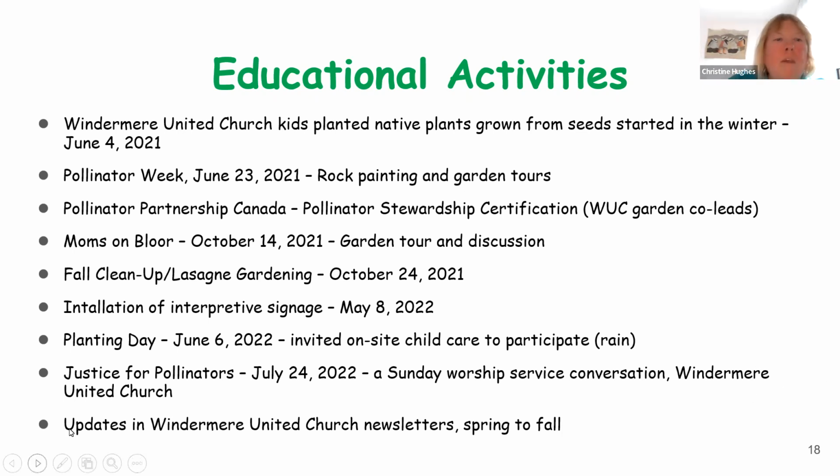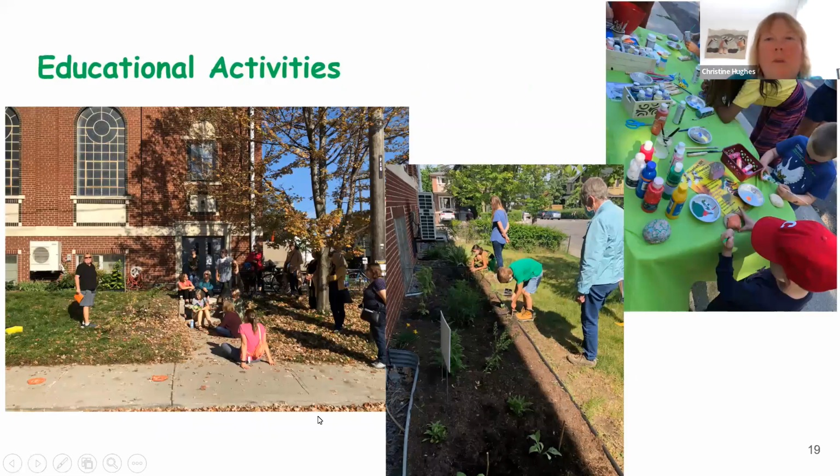And then I've always made sure we have a little electronic newsletter that goes out. During the gardening season, I always include something because many people haven't actually come back to the church. They may still be doing it on Zoom, or people have moved away but can still participate on Zoom. So we have somebody from out near Calgary, so at least this way they can see how things have changed. And these are just some photos of some of these events.